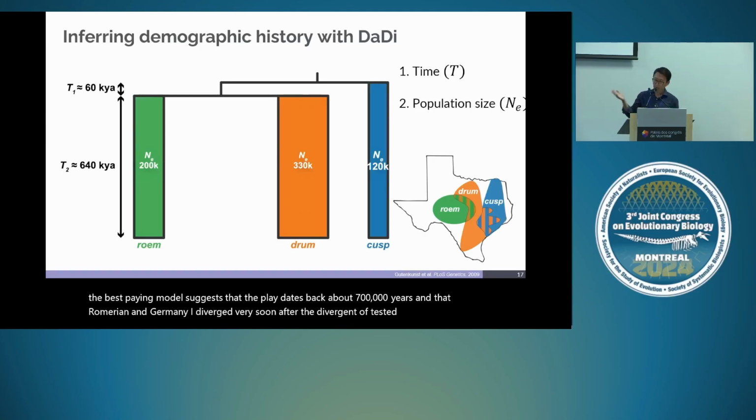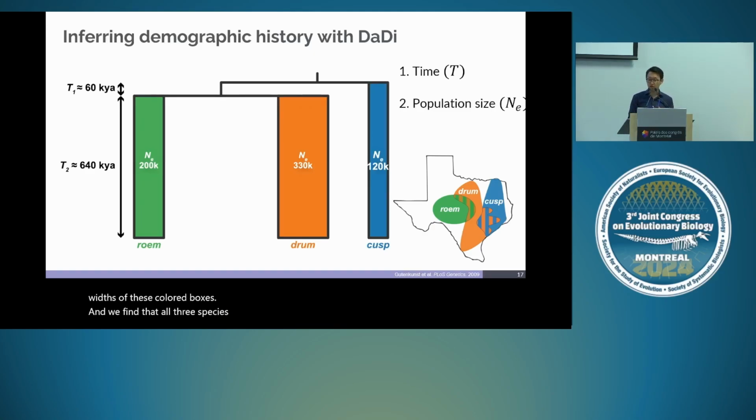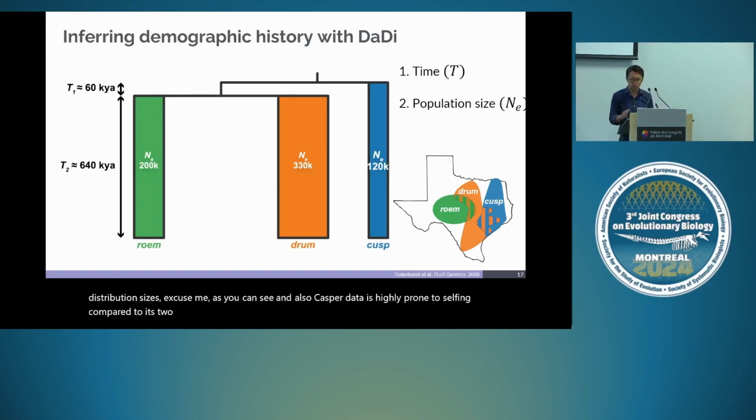Next, let's add population size to the picture, which I'm denoting here using relative widths of these colored boxes. And we find that all three species have population sizes that are pretty big, in the hundreds of thousands, the largest being Drummondii, followed by Romeriana and Cuspidata. And this concords with what we understand based on the relative distribution sizes, as you can see. And also Cuspidata is highly prone to selfing compared to its two sister species, which are outcrossers, which would further lower its Ne.